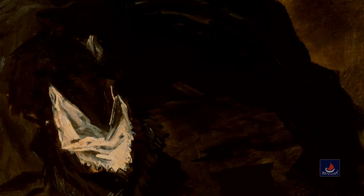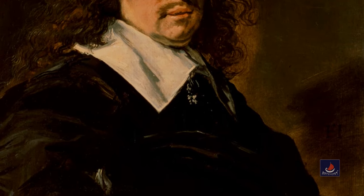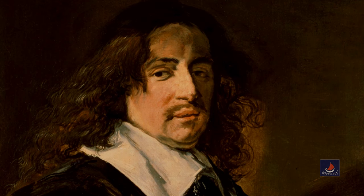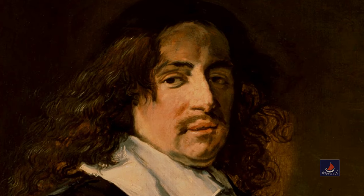Hals's dashing sitter, with his bold look, was originally painted with a cocked hat. In the gallant 18th century, such a detail in the costume presumably irritated the owner of this painting, which is why the hat was painted over.